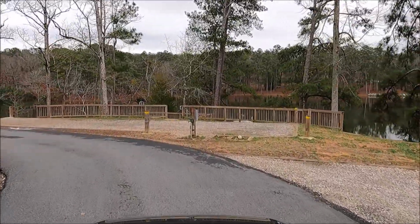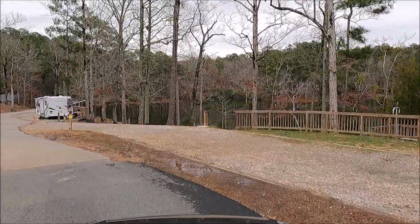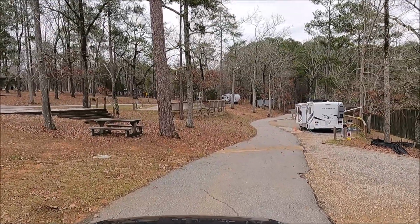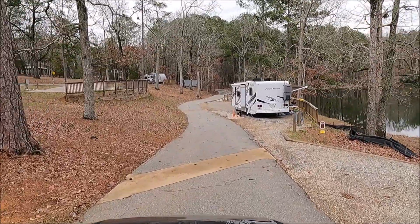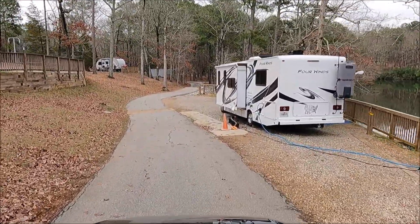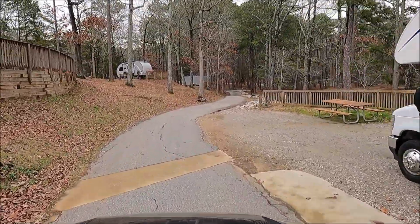Here we're coming up on site number 113. This is one of our favorite sites in here, not only because it's waterfront, but because it's full hookup. Not all of the sites in the park are full hookup. Most of them only have power and water. These in this section have 30-50 amp power, water, and they have sewer hookup. All of the sites in the park do have a picnic table and a fire ring.